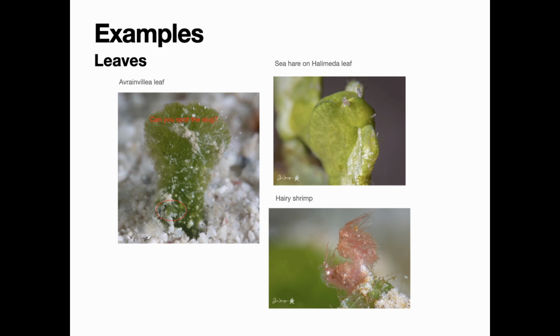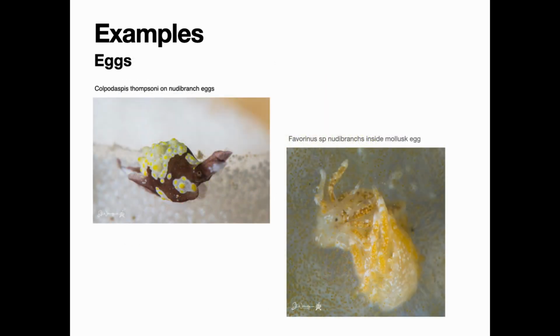You go find. Another great thing to investigate are eggs. These creatures are prolific maters and egg layers. And they will lay their eggs on many different surfaces to include the bottom. Look closely and you might see creatures on there, either traversing it or eating. Snails like to eat it. Phyllodesmium species nudibranchs eat the eggs of other nudies. One of the most interesting things we found on Guam was when we found Favorinus nudis inside egg masses of other mollusks. And they were eating them from the inside out, and sometimes even laying their own eggs there, which kind of added insult to injury. And there's a photo here of that exact thing.